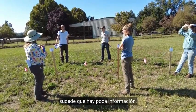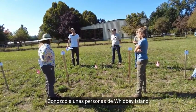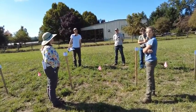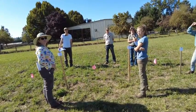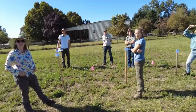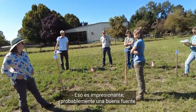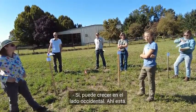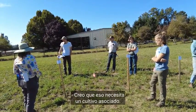There's just a little bit of limited information, but there are some beautiful stands in Skagit Valley of alfalfa. I know some folks on Whidbey Island who grow alfalfa hay. So it can grow on the west side. There it is. I think it needs a nurse crop.